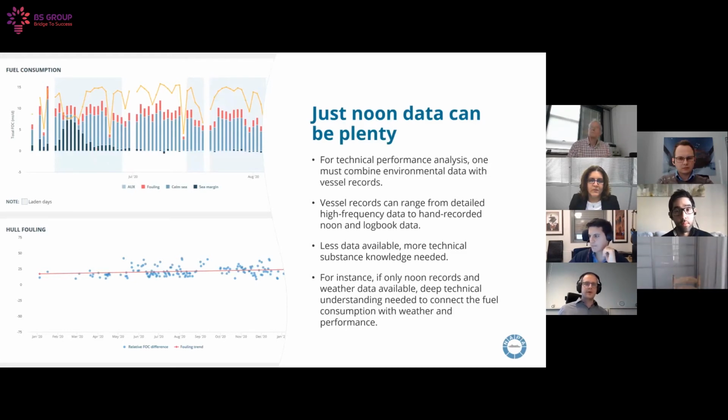Similarly, on the graph below, we can see that when doing the continuous monitoring, continuous follow-up with the vessel, the performance is always reducing, the hull fouling level is increasing, and these are the conclusions that we can draw from just noon reports, just weather data, and enhanced with the substance knowledge that there is.